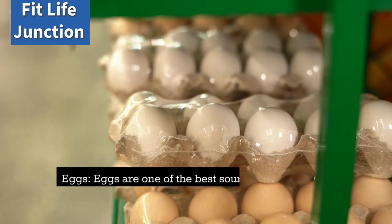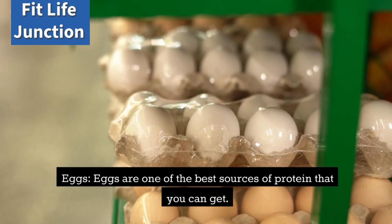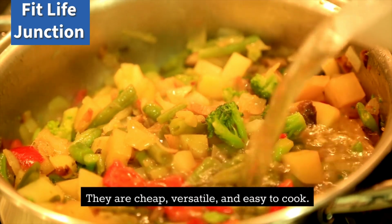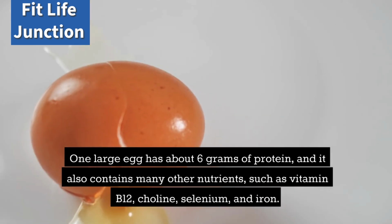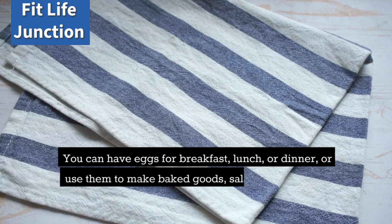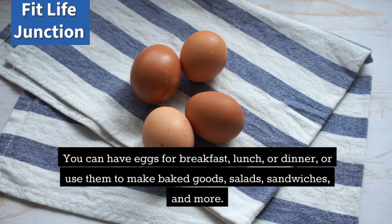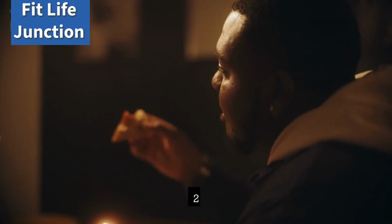1. Eggs. Eggs are one of the best sources of protein that you can get. They are cheap, versatile, and easy to cook. One large egg has about 6 grams of protein, and it also contains many other nutrients, such as vitamin B12, choline, selenium, and iron. You can have eggs for breakfast, lunch, or dinner, or use them to make baked goods, salads, sandwiches, and more.